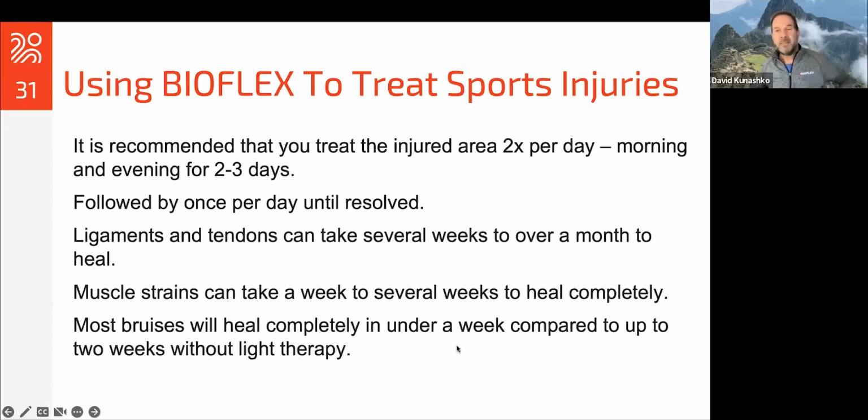Bruises will heal the fastest out of all of this. They usually heal completely under a week, especially if you're using light therapy. We see rapid results with bruises. Otherwise, you're looking at over a week, sometimes as long as 2 weeks to properly resolve a deeper contusion or bruise.